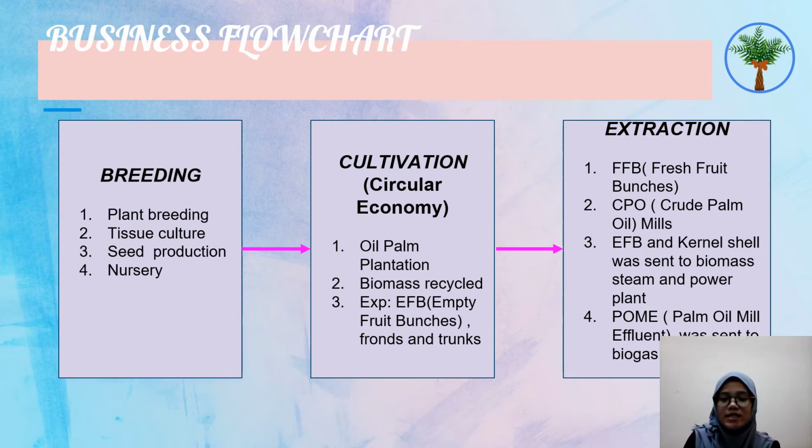First is breeding, where in the breeding session we have plant breeding, tissue culture, seed production, and nursery. Next is cultivation, which is the circular economy. In cultivation, it includes oil palm plantation and biomass recycling, for example EFB, which is empty fruit bunches, fronds, and trunks. Next is extraction. Under extraction is FFB, which is fresh fruit bunches, CPO, crude palm oil mills, EFB, and kernel shell, and also POME, which is palm oil mill effluent.